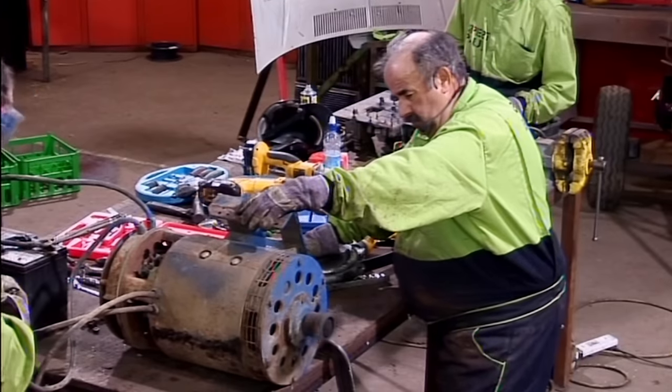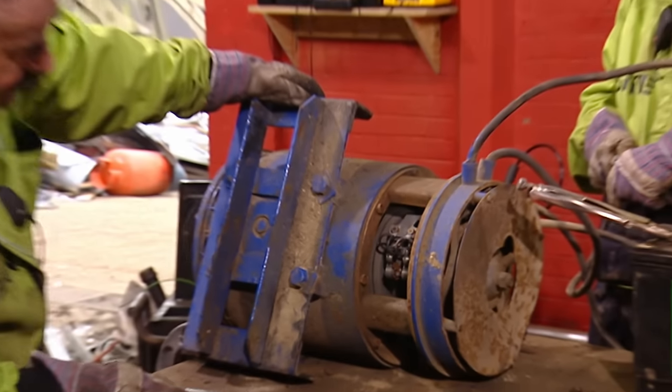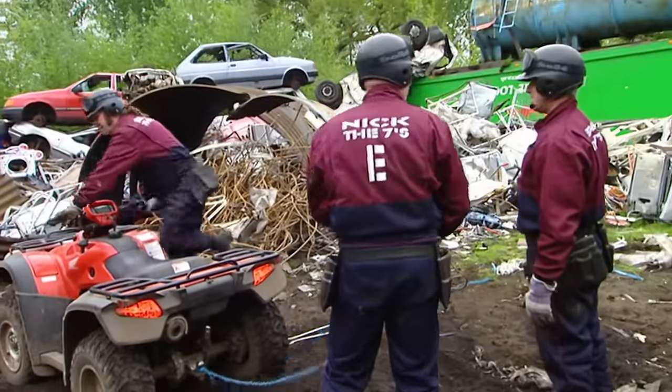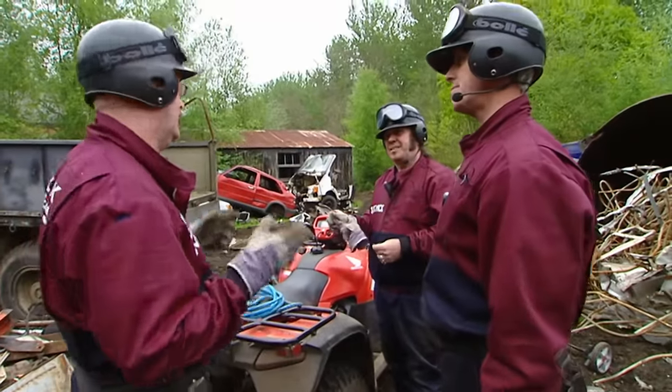Confidence is sky high in the Beasts of Bodmin's build. Their milk float motor is a good runner. Nice and quiet. Do you reckon that'll give us some torque, that thing, then? You're only running it on 12 volts now. We're going to be running on 72. And their lightning legwork has rattled the sedate Sevens. They've got a Suzuki Jeep in there, and all they're doing is ripping bits off it.